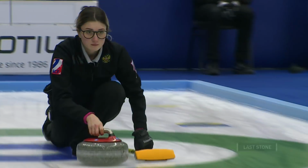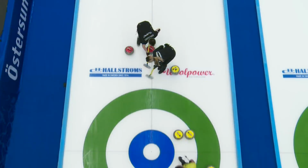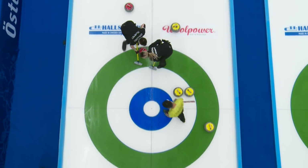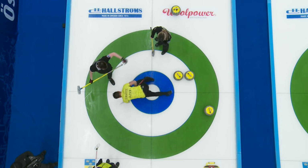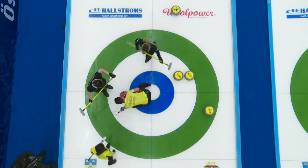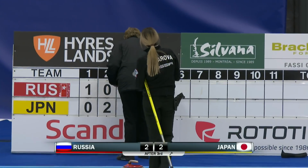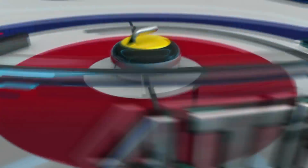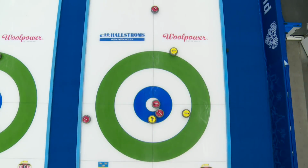The third end, Japan line 3. Maria Komarova, the last stone, just trying to catch a piece of that forfeit. Almost running out of rings, but well set in time. Okay, 1 red. 1 point for Russia. Birthday song sang for Komarova, turning 20 today.